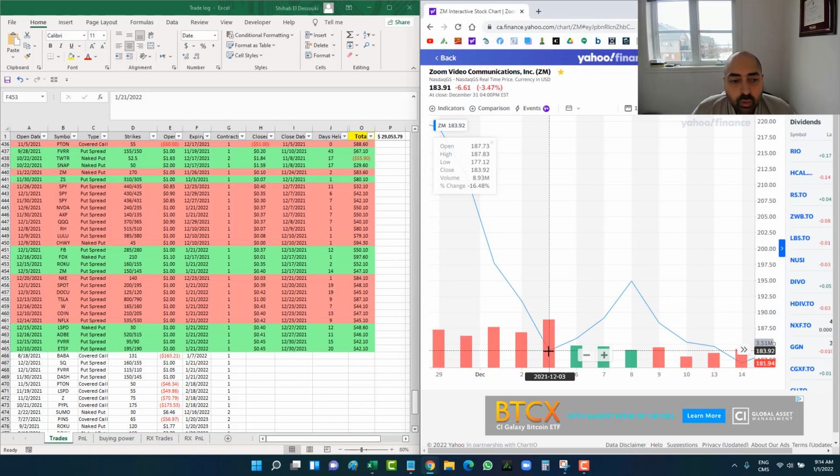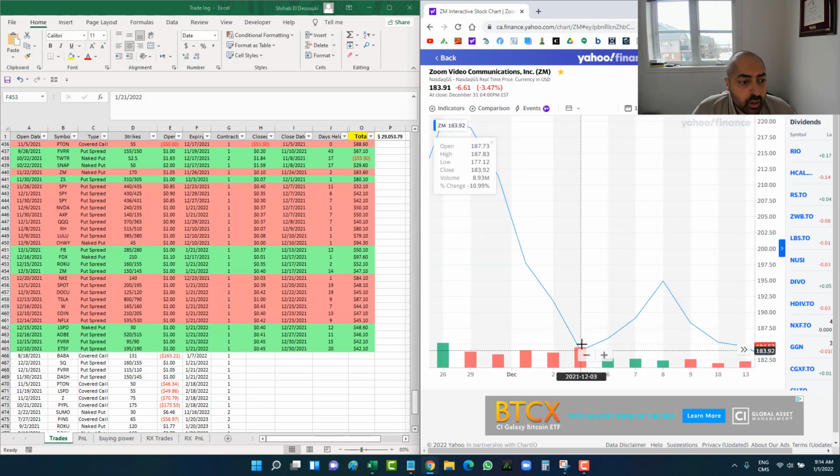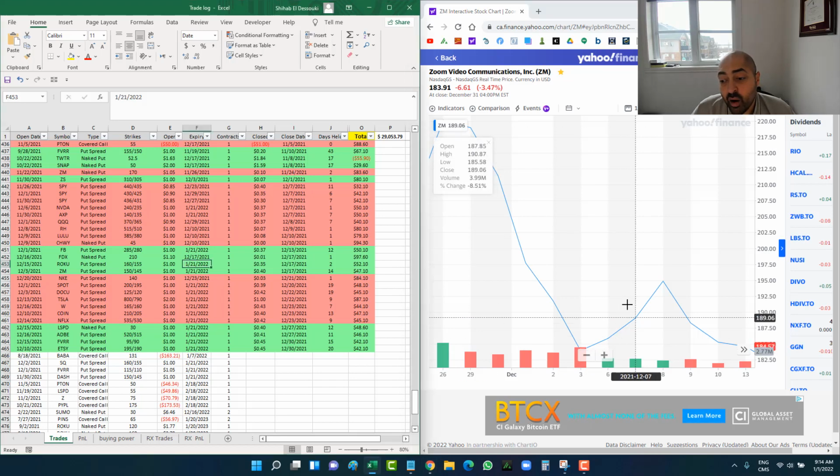All right, Zoom, December 3rd. It closed at 183, but it dropped a lot that day, as you could see, compared to the past few days. So it was a nice drop. I sold a put spread 150, 145 for January 21st. So pretty far, 30 points away. Collected $1. And 14 days later, I closed it for 40 cents, giving me a net profit of $47 US.